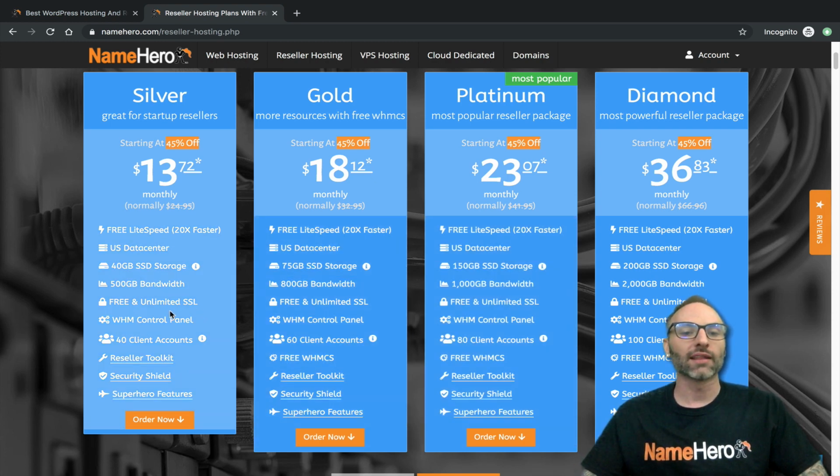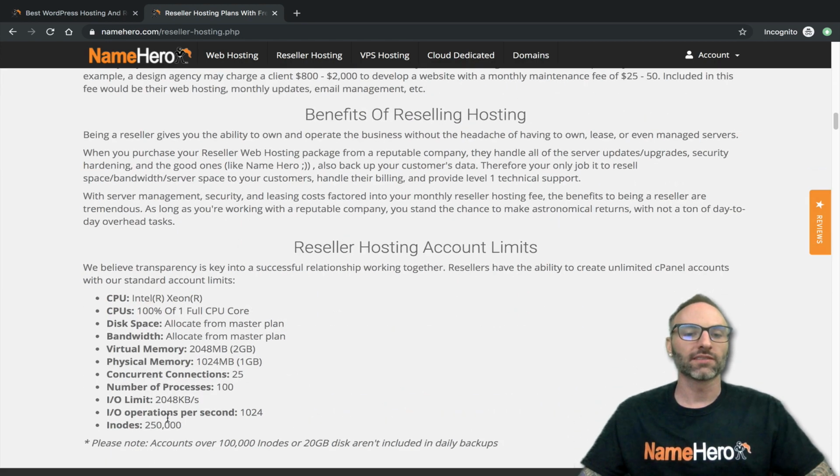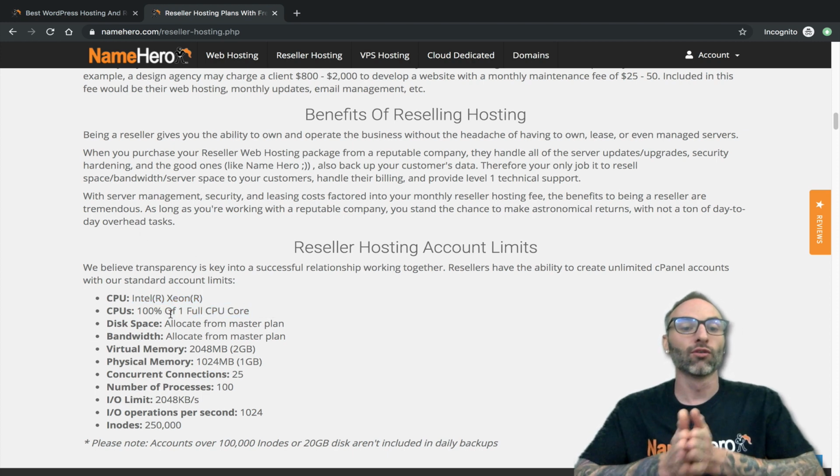But let's talk about limits. So we already talked about on our web hosting, we talked about the RAM limits and the file limits and all that. But what are the limits for the reseller account? If I go down here, you can see we put them on the page here. So the CPU, this is just the branded CPU. You get one CPU core or 100% of a full core.